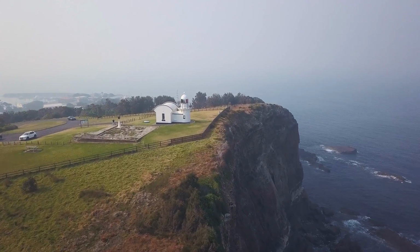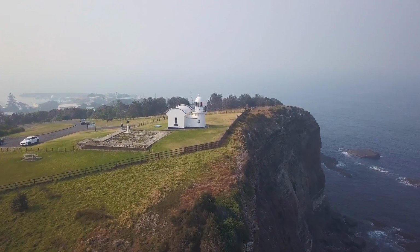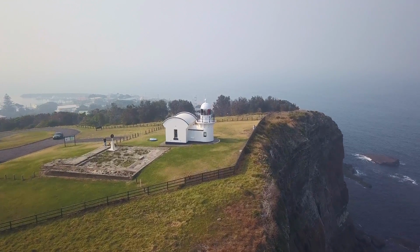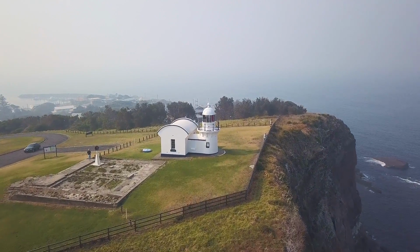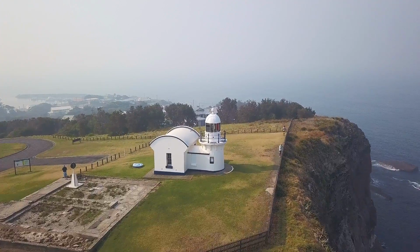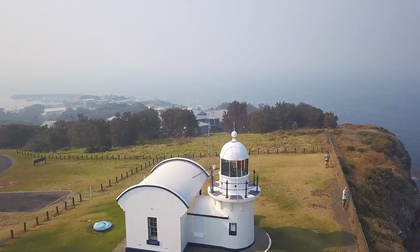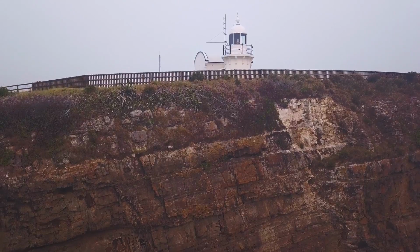The original light was a 2-wick burner and had a range of 12 nautical miles. The lighthouse was established to serve the entrance to the Manning River and is still operational today.